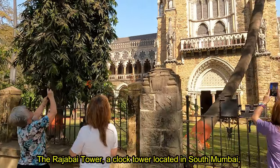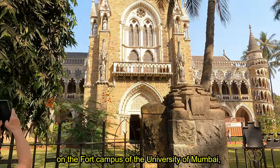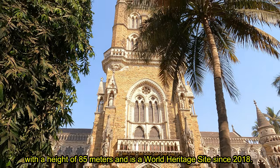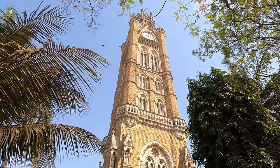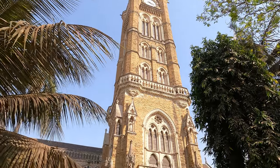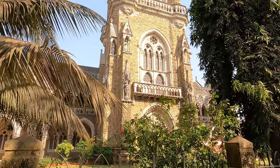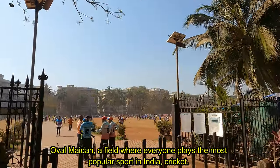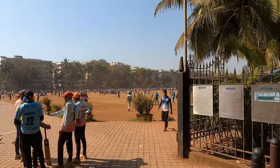The Rajabai Tower, a clock tower located in South Mumbai, on the fourth campus of the University of Mumbai, with a height of 85 meters and is a World Heritage Site since 2018. Oval Maidan, a field where everyone plays the most popular sport in India, cricket.